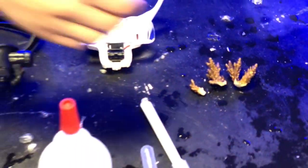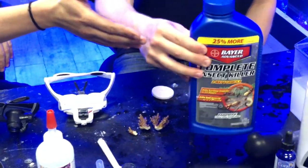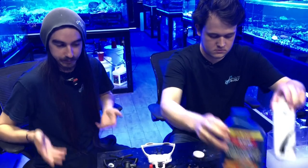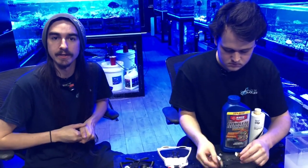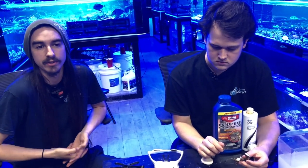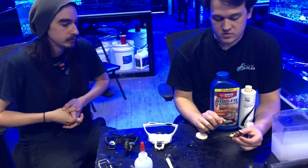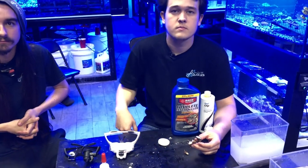And at this point, what we would do is run them through a Bayer dip to ensure that there are no more active pests, if there were any to begin with. And this is, again, assuming that we either just got this piece in, or you as a hobbyist received a piece from a store. This is something you might want to do if you have any suspicions, or no guarantees that it's pest-free.